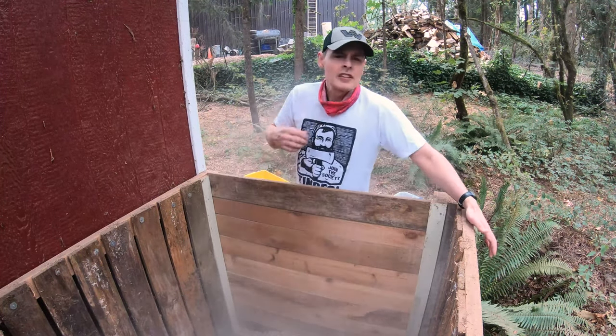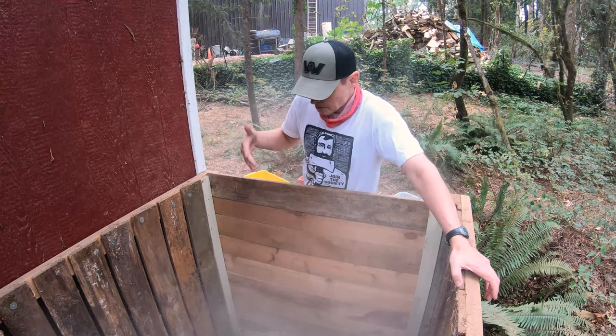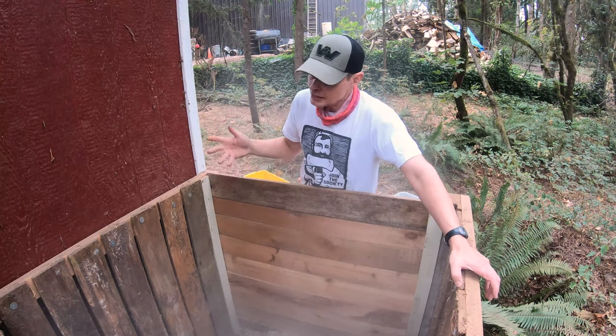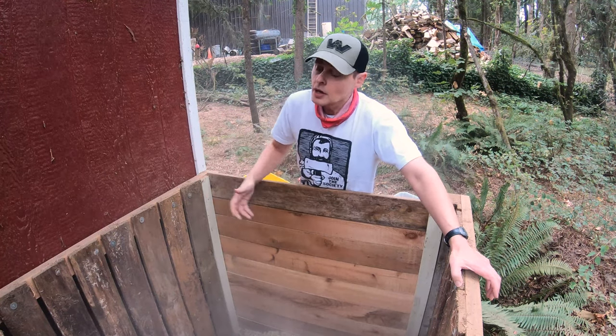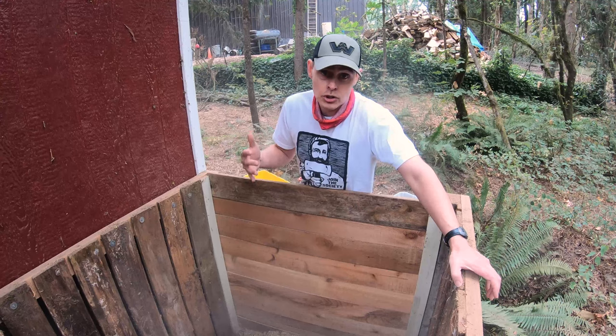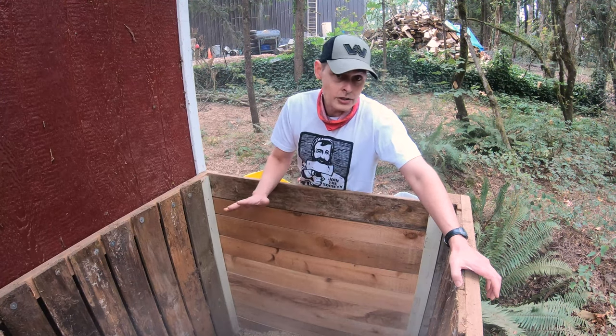I'm wearing the mask because mucking out the chicken coop is a pretty dusty job. When I'm done doing this, I'll also be using some diatomaceous earth, and I don't want to breathe in that stuff either.